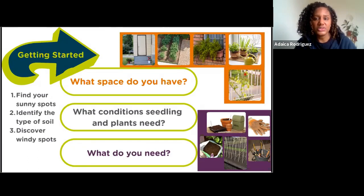So the best way to identify your sunny spots, I know lots of people have heard that south-facing gardens are really good for growing, because they provide quite an amount of sunlight. But if I don't know how my garden is, if it's facing north or south or east, or are my house and the windowsills I'm going to use facing different ways? How can I know that?